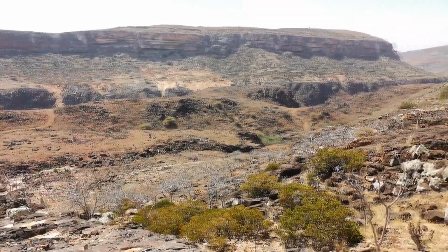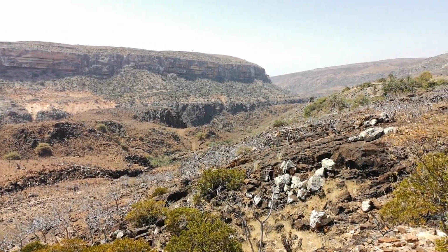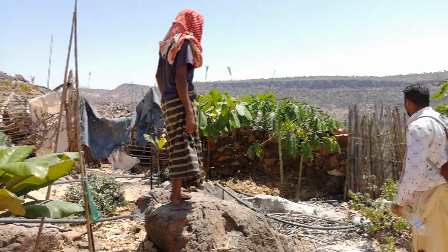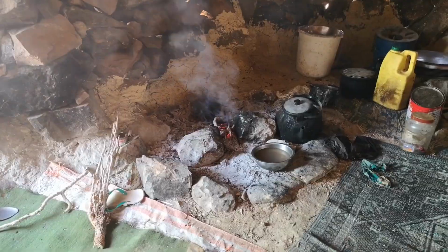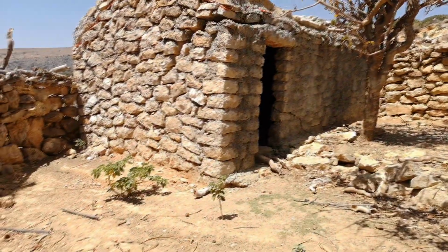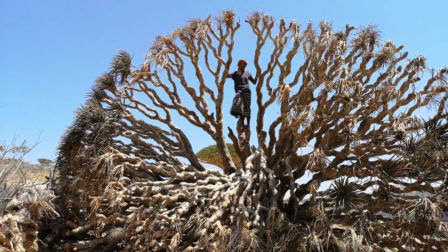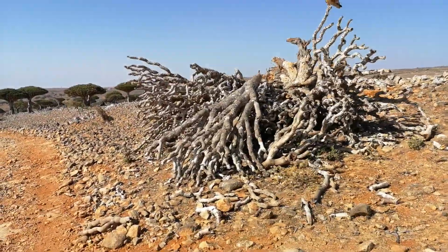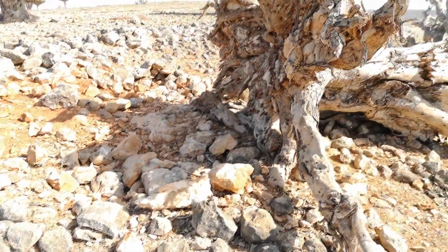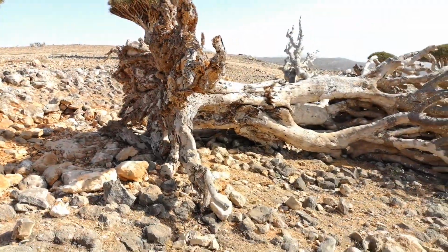On the upper rim of the cliff, overlooking the impressive valley below, we are greeted by the local guide of this park and conservation area. He just built a new house, as a large dragon blood tree closely missed his former house when it was felled by one of the recent cyclones. It is not the only one. A good number of these venerable trees are now lying scattered around as victims of an increased number of typhoons hitting Socotra in the last few years.